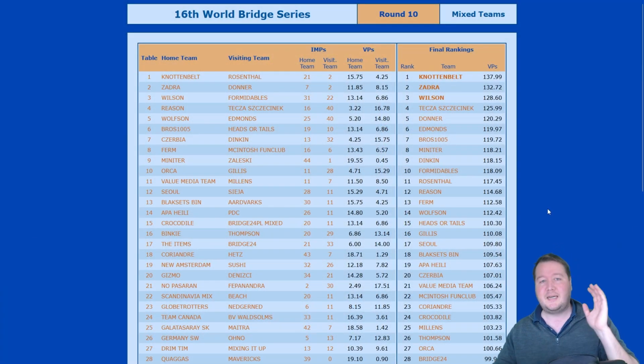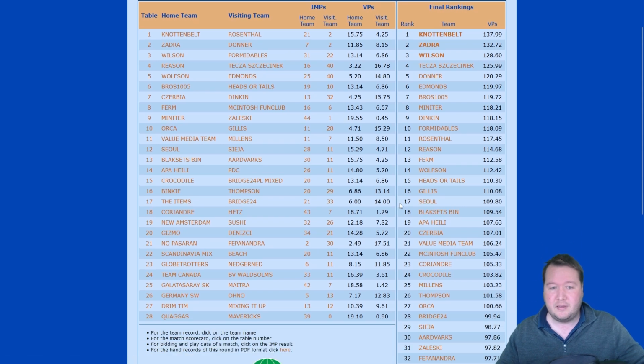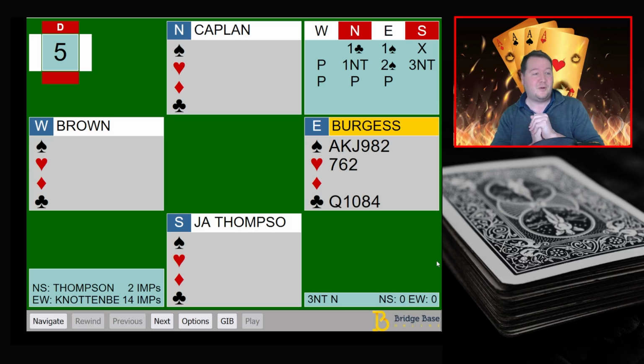So in the mixed teams, in the 2-day Swiss, 10 rounds, Nottenbelt won that, with Zadra coming second and Wilson third. And here are the list of all 32 teams that managed to make it. But we've got a lot to go through, so let's jump in and look at the round of 32. So for this, I wanted to look at Nottenbelt, the Swiss leaders, taking on an Australian team of Thompson. So here, the first question I've got is, what would you lead on this hand?